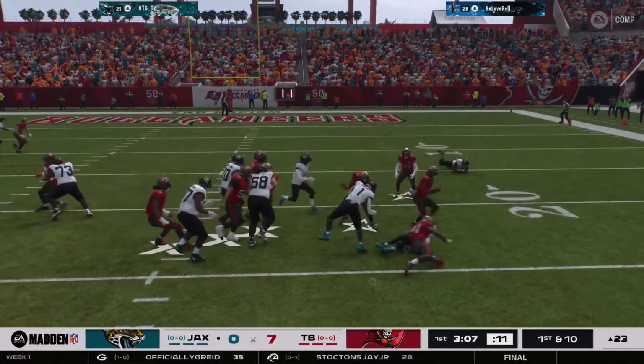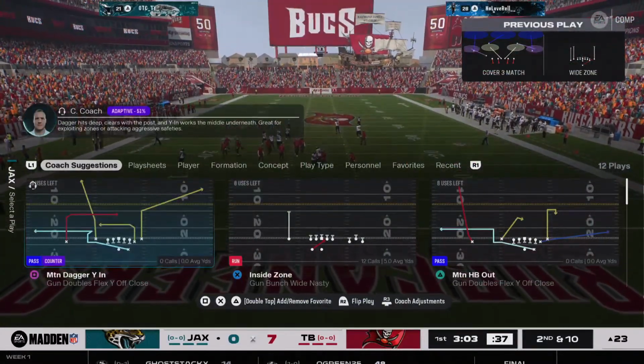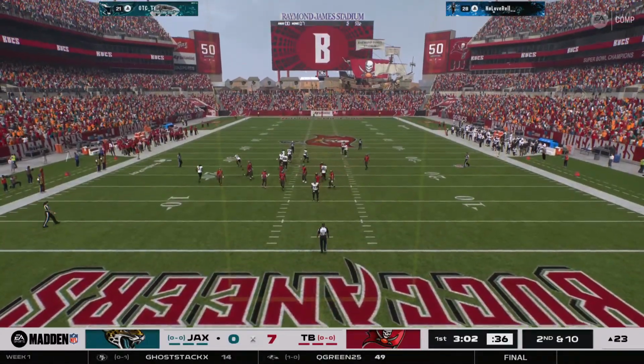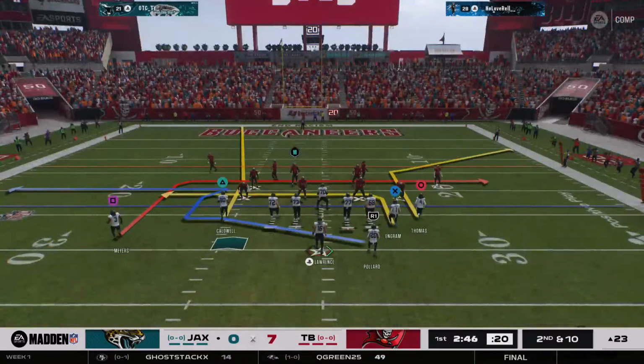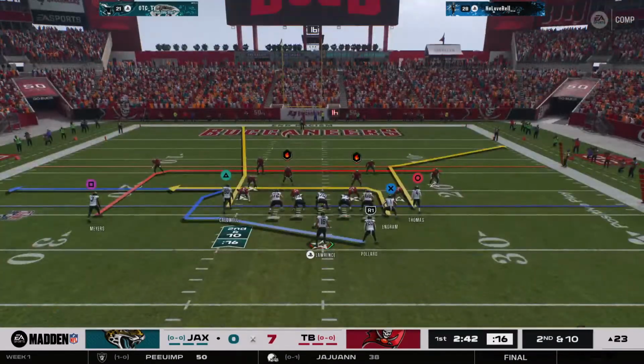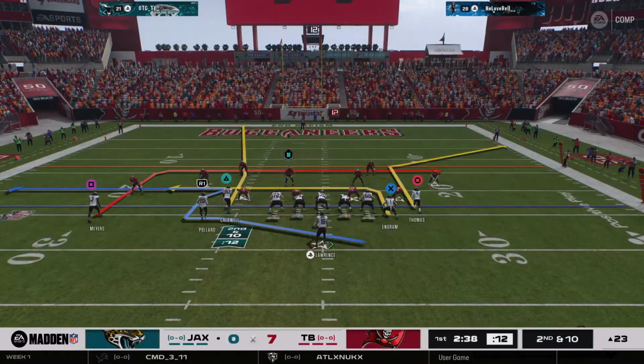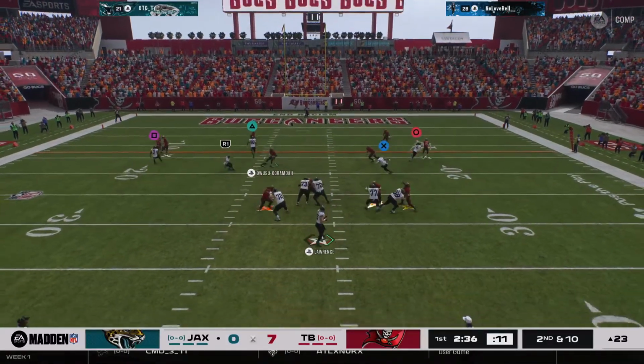First and 10, it's Pollard. Went in there full steam ahead, but he ran out of steam pretty quickly. No gain on that one. Big man up front said, not in my house. Let me tell you, Kate, once you're in the grasp of one of those big old fellas on the D-line, you're done. They would say it on the East Coast like this: it's over.